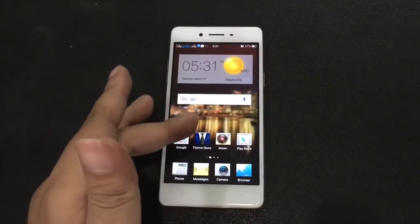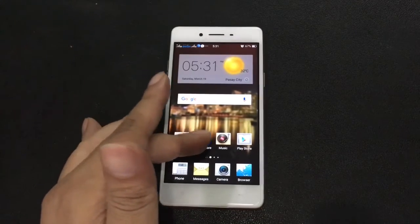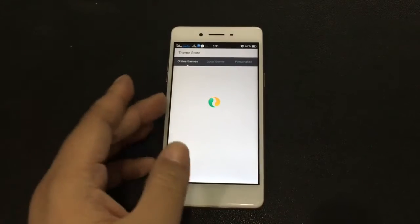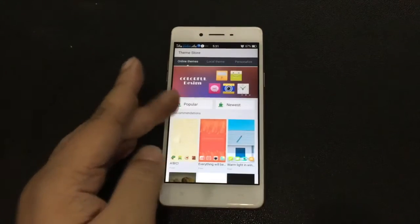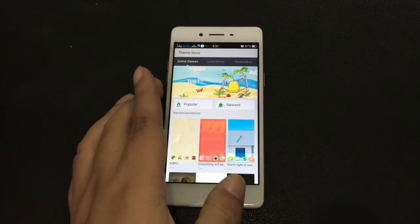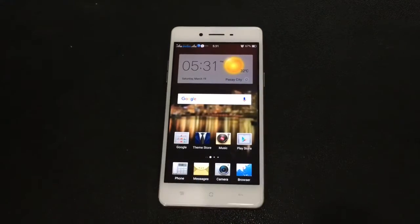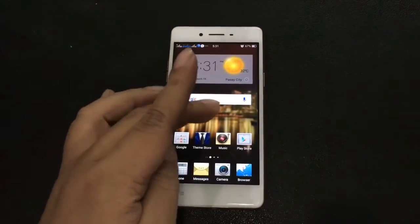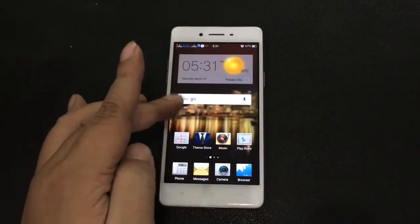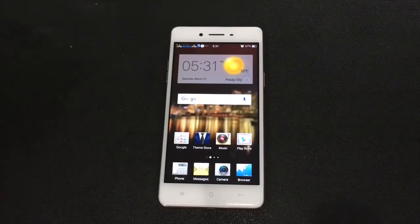And well, of course it has a theme store, and I changed the theme of this. I was able to download a couple, and I was able to change the themes. Ngayon yung isa sa mga gusto ng mga normal and typical consumers na may themes yung smartphone, pwede mong palitan. Kasi yung iba, like us, na parang di naman tayo more on sa themes eh. Tayo yung sa performance, yung kanyang experience. Pero sa iba, mahalaga talaga yung themes.